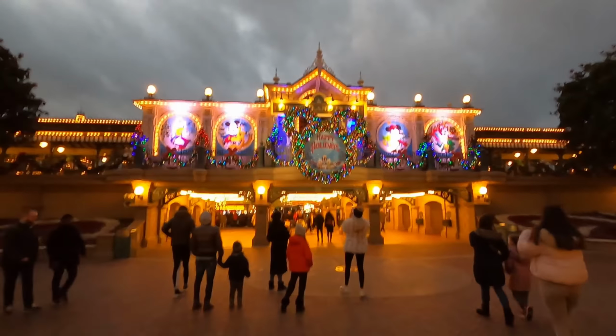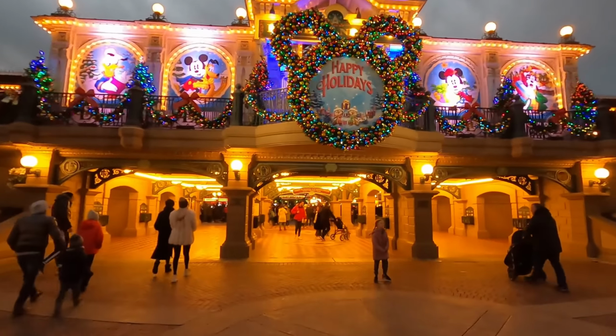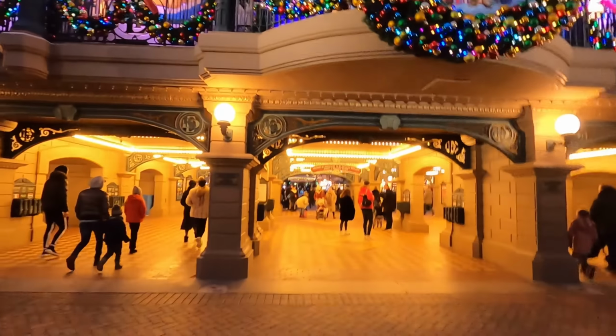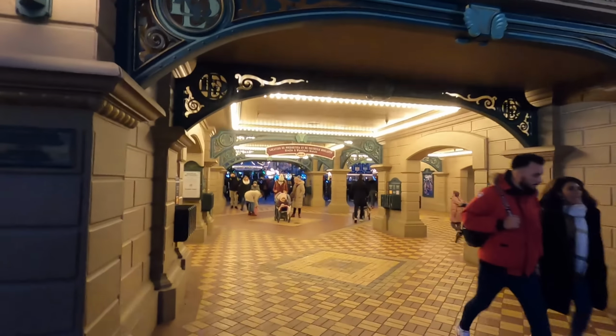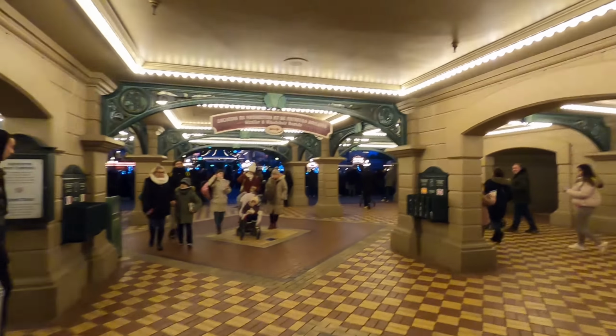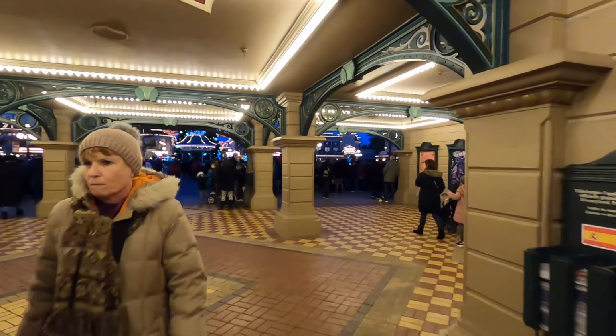But we came back here, which is really nice because now that the sun's gone down a little bit more, the lights are indeed very, very pretty. So we're going to head on in. I think we're going to do either the Haunted Mansion or Pinocchio while we're here. But most importantly, we're going to go ahead and vlog these lights for you as we walk out onto Main Street here.